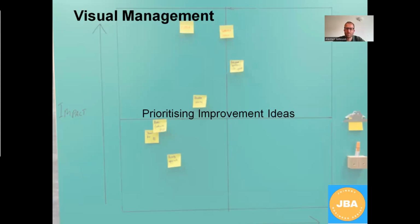Impact on one axis and effort on the other. Minimal effort and minimal impact. Large effort, minimal impact. Minimal effort and maximum impact. These are the things you're going to be trying to put in place first.